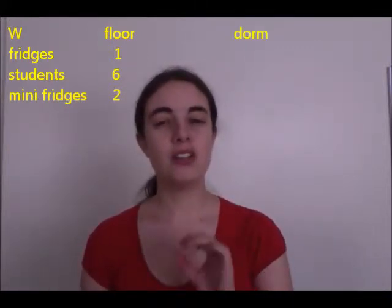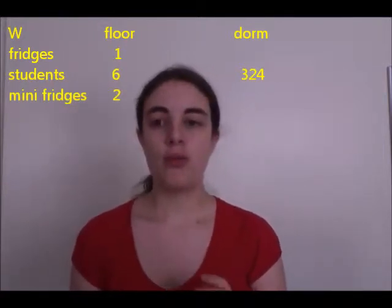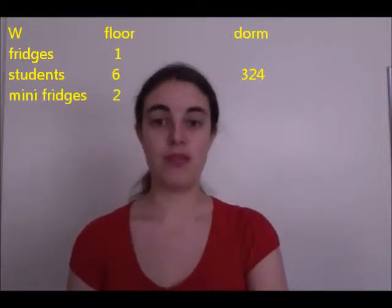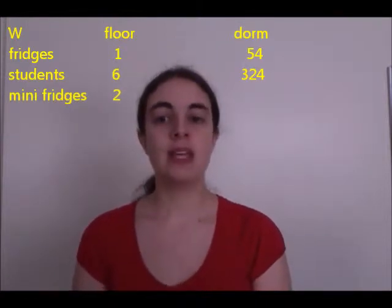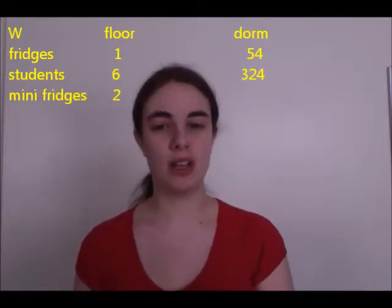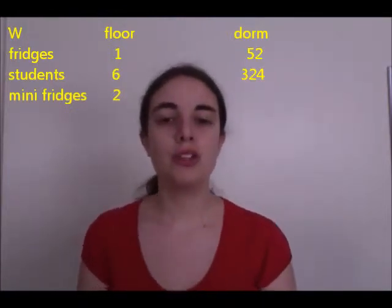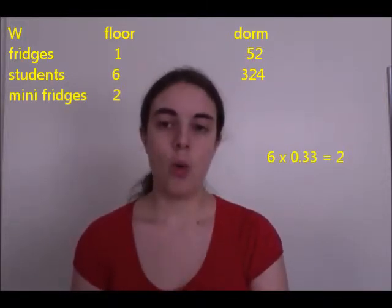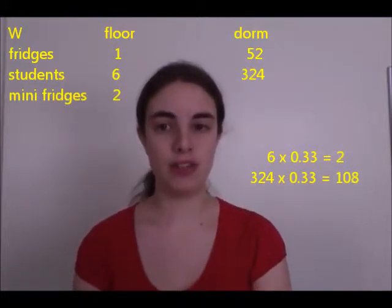For example, my whole dorm. There are 324 students in my dorm. We thought that given the ratio of 1 to 6, there would be 324 divided by 6 is 54 big fridges in the dorm. It turns out there were 52, so we were very close. Given the previous percentage of mini fridges, we were assuming that there would be 33% of mini fridges again, or 33% of 324, which is 108 mini fridges.